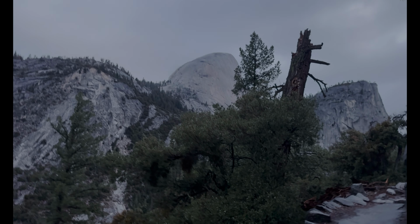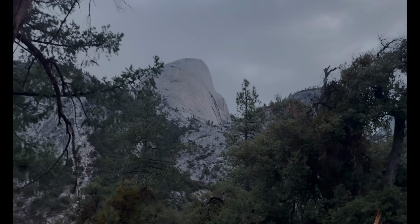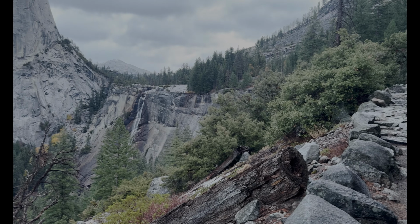There's my first actual view of Half Dome. Being on this trail makes me feel like I have quite a minute until I get over there. It's been like 10 minutes since the last video update, but it's right there. That's gonna be a wild, wild climb. And I believe I have to go to the backside of it. So zig all the way around, around this guy, around this guy.